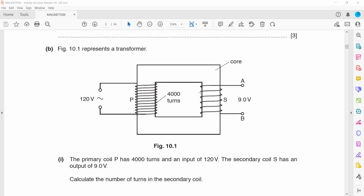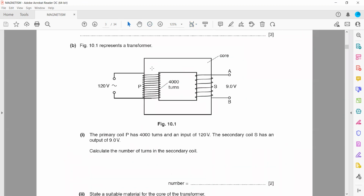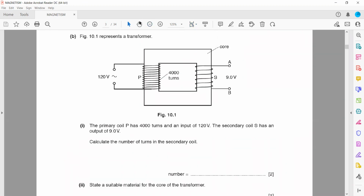Figure 10.1 represents a transformer. By looking at a transformer, you should be able to identify which transformer this is. As you can see, P means primary and S means secondary. The input or the primary is having more turns. The output is having fewer turns, less turns.